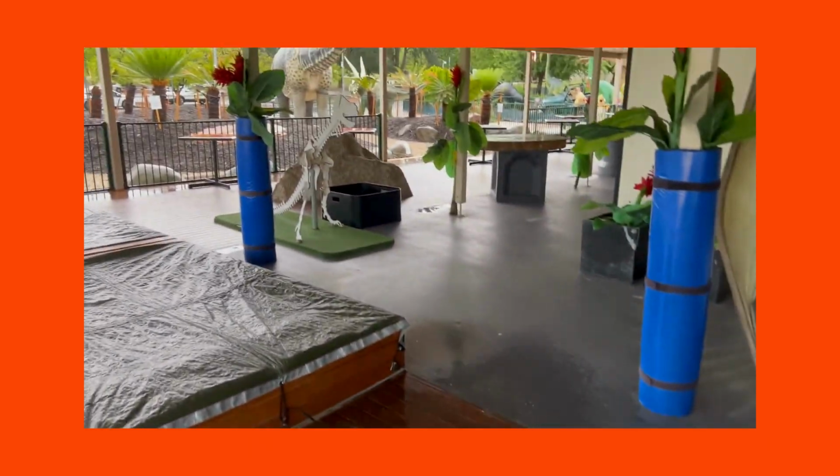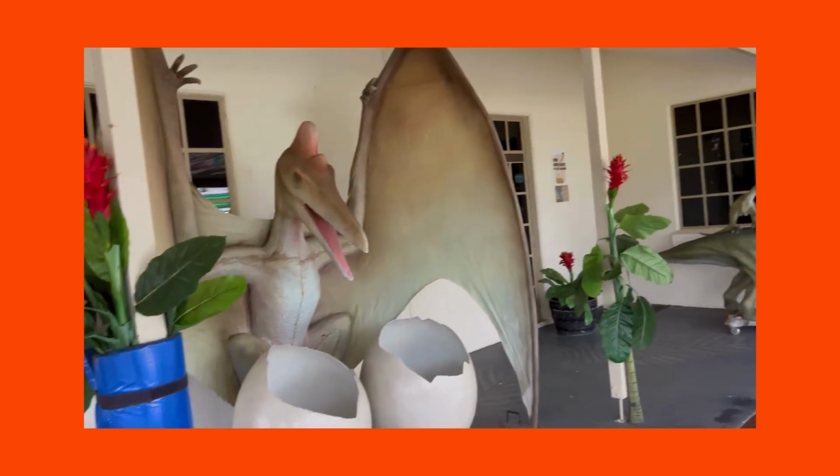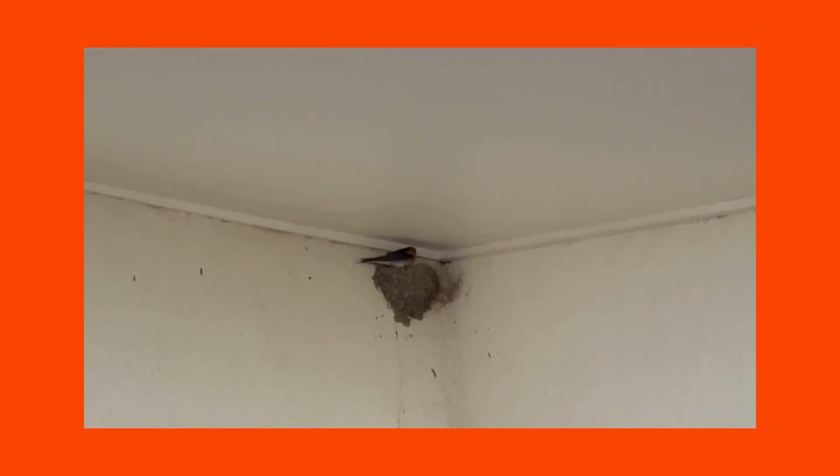I am about to show you something amazing. There is a bat nest. These are the bats. This is the bat nest. Oh no, it's not bat, it's bird. Small bird nest.